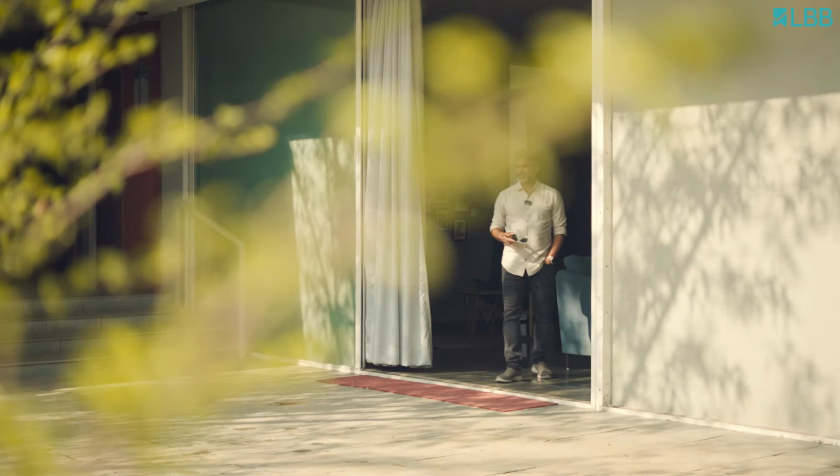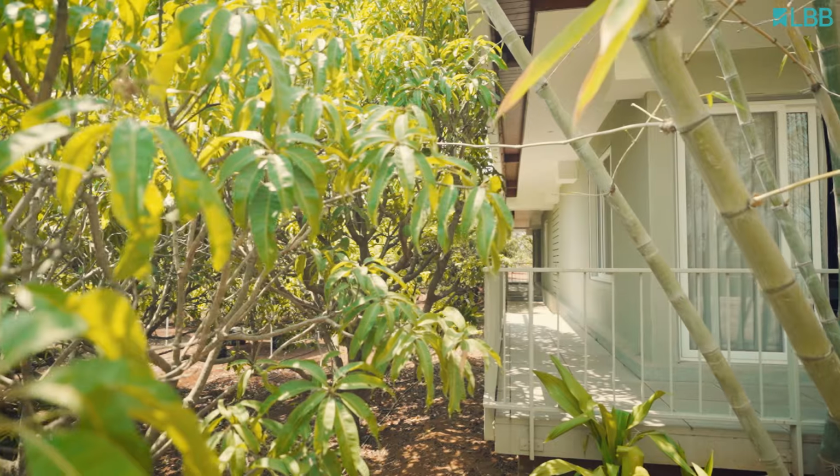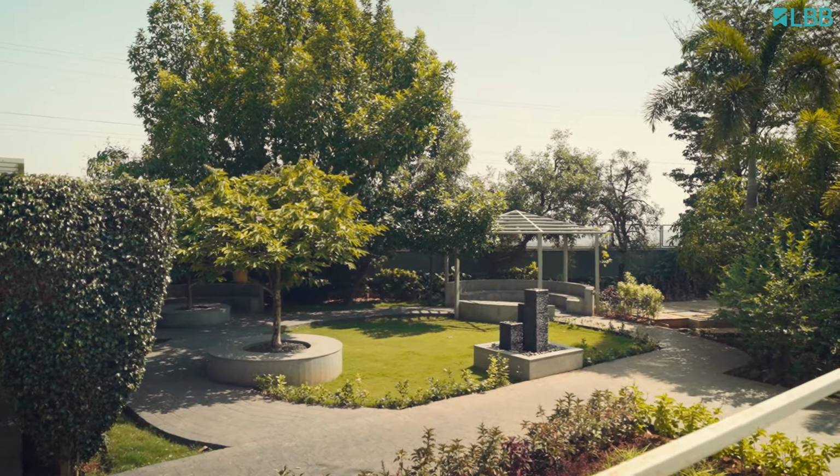Come, walk with me into these refreshing outdoors. These panoramic glass doors reveal the huge expanse of this outdoor deck that has this mango orchard on one side and the meditation grove, as we have named it, on the other.